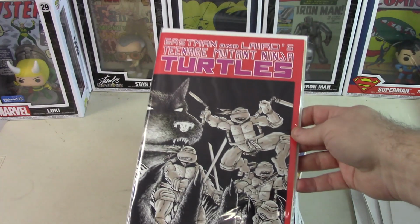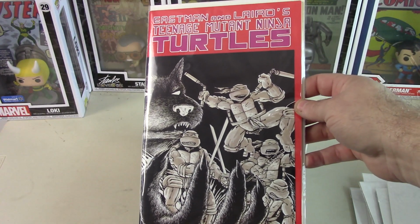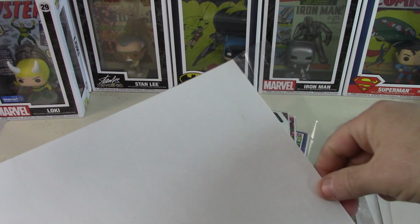So here's a cool book, Teenage Mutant Ninja Turtles. This is number 1, 5th print. And thankfully, so this is one of my bags because they had tape on theirs.